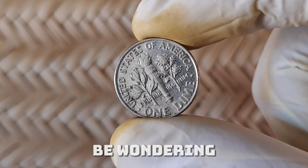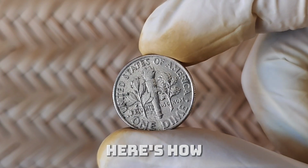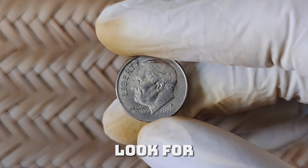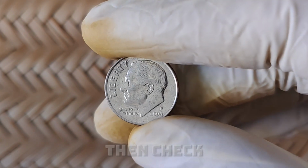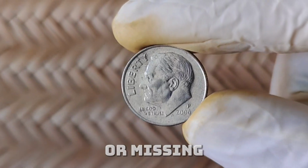You might be wondering, can I find one of these coins? Absolutely, and here's how. Start by checking any 2006 dimes you have. Look for the P mint mark. If the coin looks brand new or unusually shiny, that's your first clue. Then check for errors, like misaligned text, double images, or missing elements.